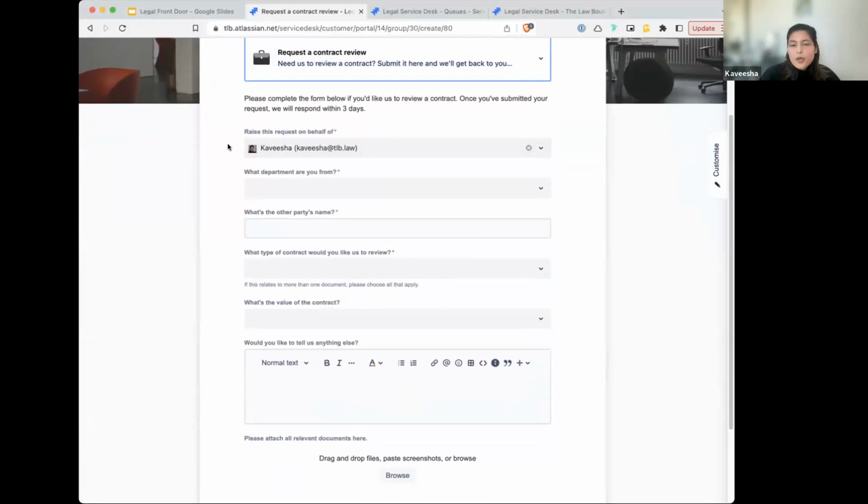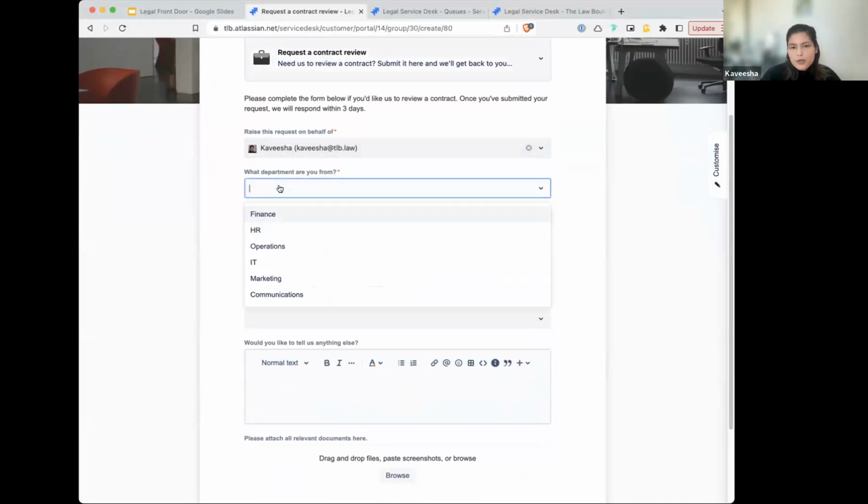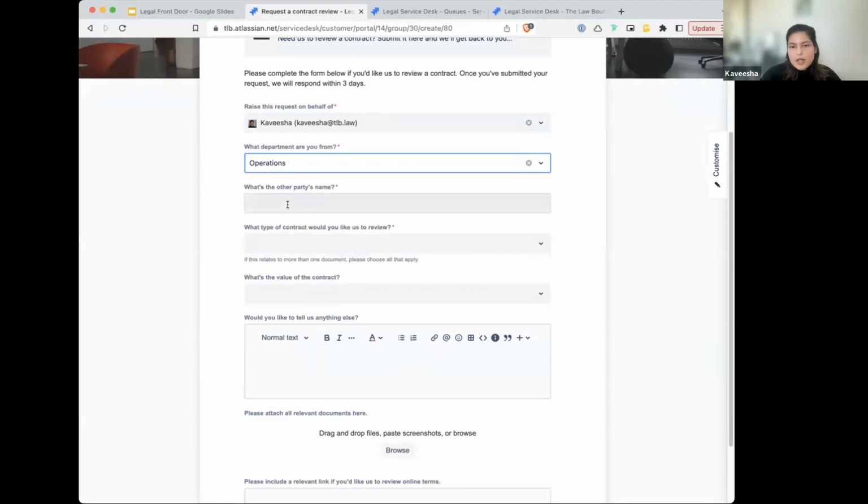One of the good things about Jira is that it can identify the business user quite quickly when they have an account. So you raise this request on behalf of, at least you know who it's coming from. The next question is, what department are you from? Here you can add a drop-down list of departments within your business. I'll just click operations here. What's the other party's name? Simple text field. I'm just going to put Acme Limited.